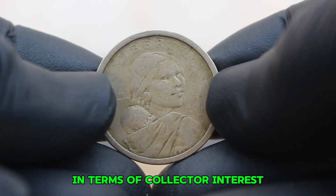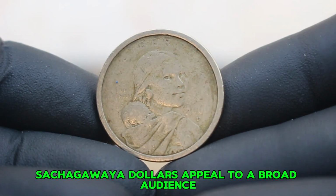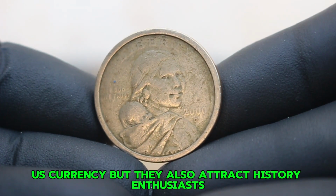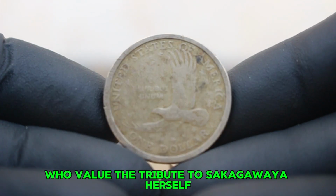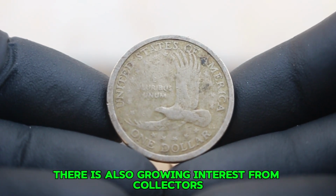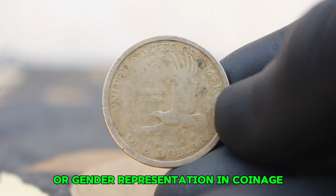In terms of collector interest, Sacagawea dollars appeal to a broad audience. Not only are they valuable for those interested in modern US currency, but they also attract history enthusiasts who value the tribute to Sacagawea herself. There is also growing interest from collectors who specialize in Native American themes or gender representation in coinage.